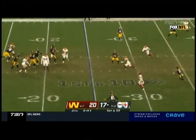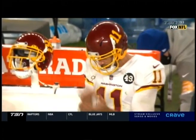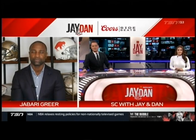Montez Sweat came up with the play of the game, tipping the football. As a defensive line, if you cannot rush the quarterback, if you're not going to get him, you got to get your hands up. John Bostic came down with the interception. They got after Ben Roethlisberger, and they are a team that's playing. They've won 3 out of the last 4. They're playing really well right now. Washington football team is in contention for the NFC East. It's incredible to think about. It's incredible to say. Jabari Greer, thank you so much.